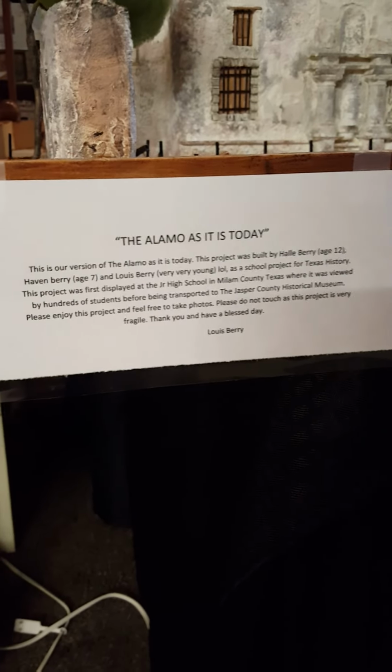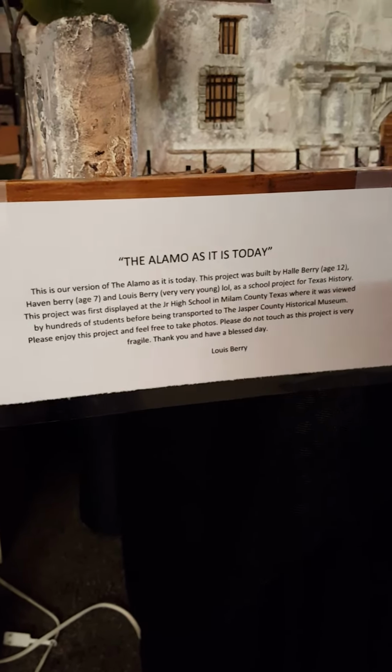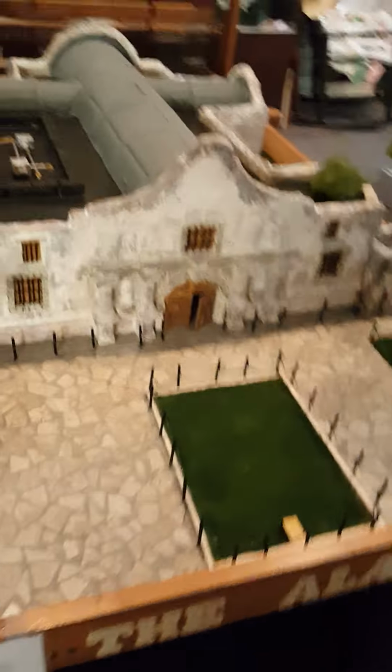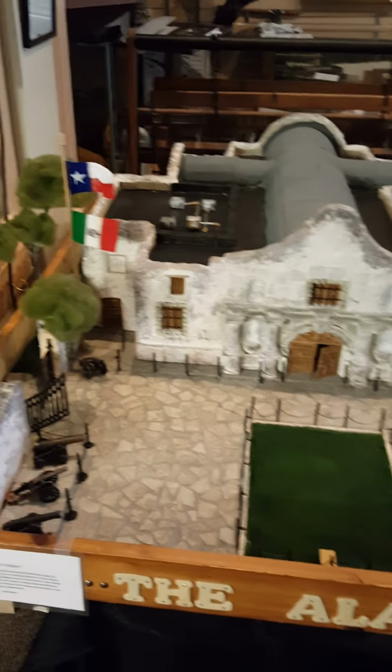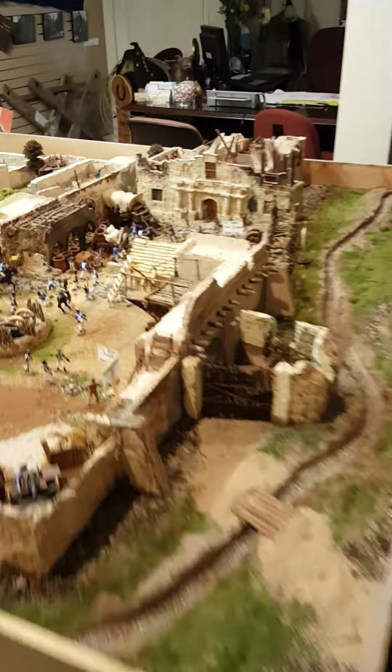And down on the front here, I put a little reading material that kind of mentions them and their age at the time that it was built. So anyway, it also mentions that I was very, very young when this was built, so I thought that was kind of funny.